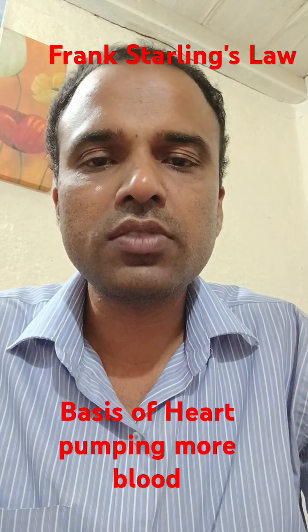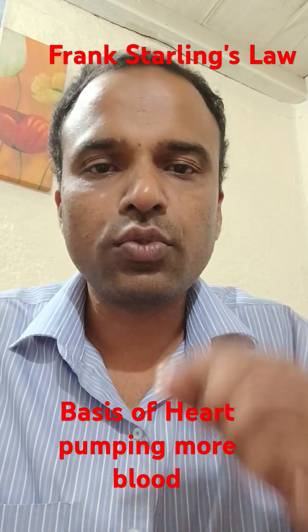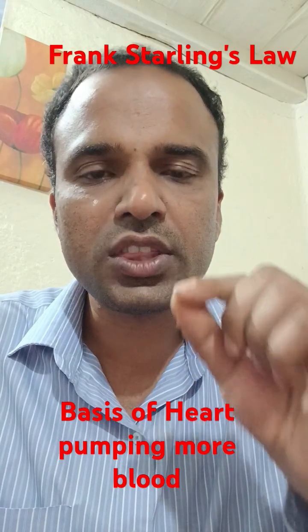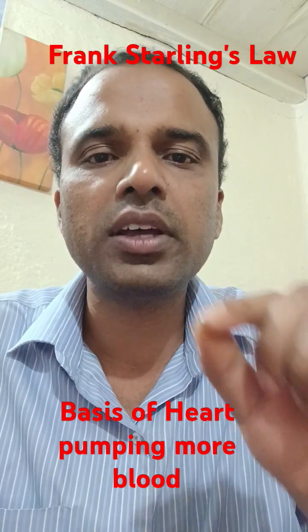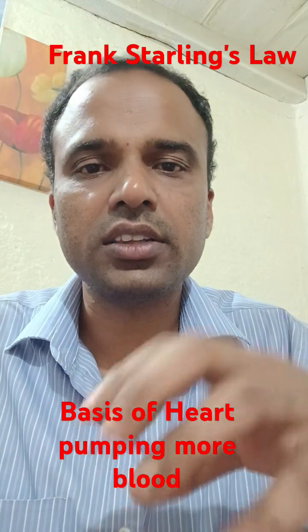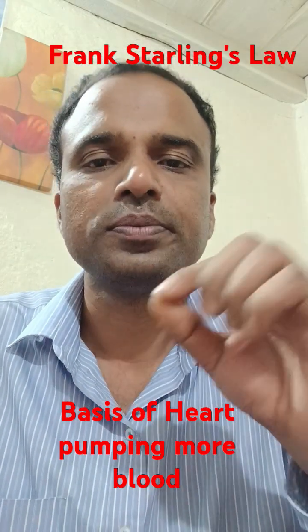So the force of contraction is directly proportional to the length of the muscle fiber. The length of the muscle fiber is determined by the amount of blood which is present inside the heart, that is the end diastolic volume.